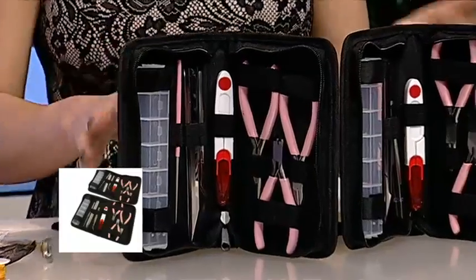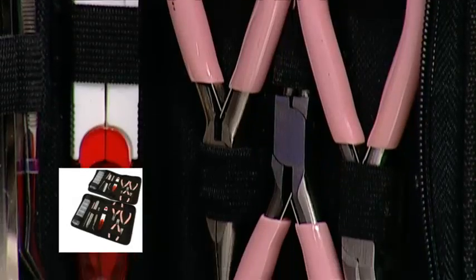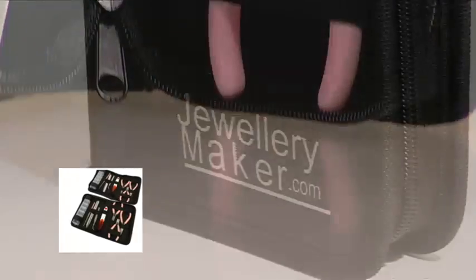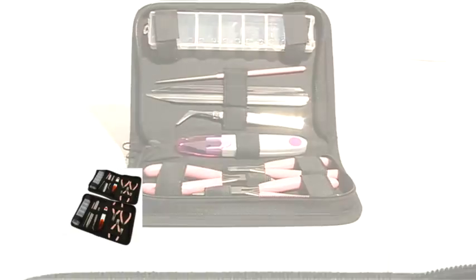Gemma, how many of these have you got? 15 for my workshops. 15? I've got about four just at home that I have around for Tom, his friends, my niece, my nephew, anybody who comes round. It's nice to be able to do that, isn't it? I'm getting my nieces into it. Mina and Leia have been jewellery making. They're not ready for tools yet. They're just working with elastic at the moment, but I can do those little bits for them.